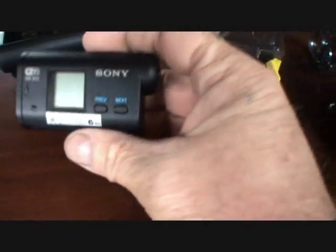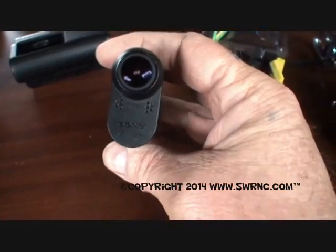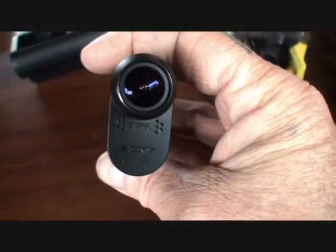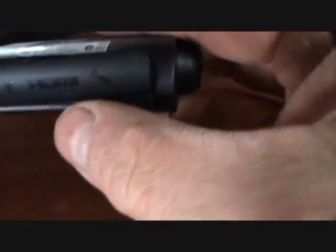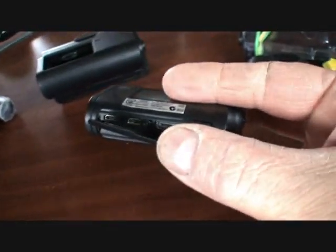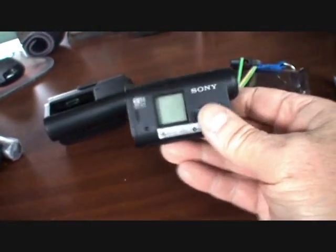This is called a Sony Action Cam. Now this camera is very, very nice in quality and audio as well. This has got 2 microphones built in the front right here. You can see that. And the quality of this is very, very high tech. This even has a jack right there, the little red hole you see for external microphones, which work very well. And this is a very, very nice high quality action cam.